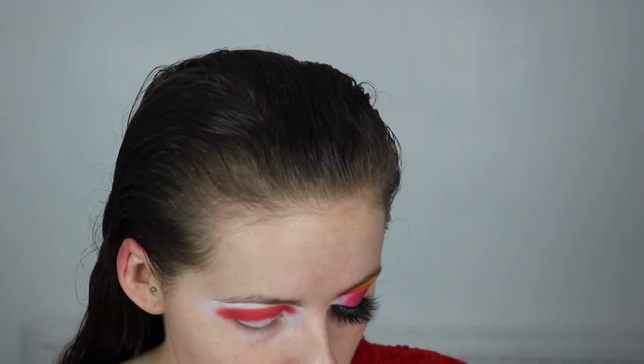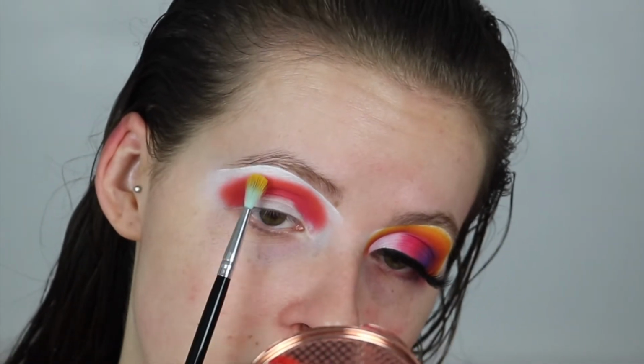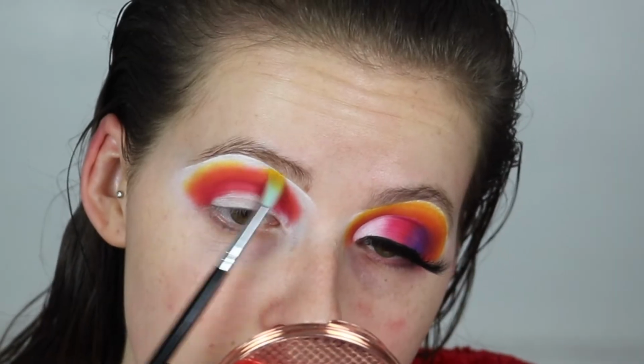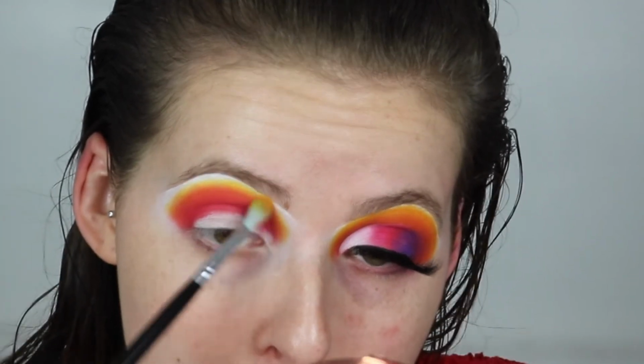And I'm of course going to be using the Blank Canvas E10 brush. Can't do a Holly Boon inspired look without this brush, so I'm going to pop this above that. And yes, we are going quite high today, pretty much into the brown. Here we go.